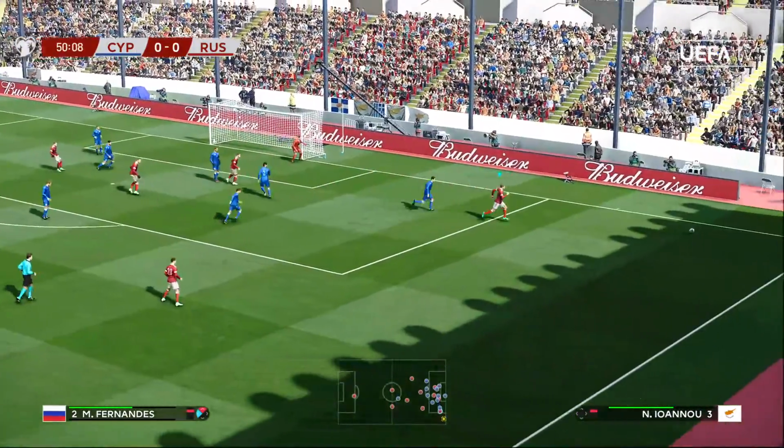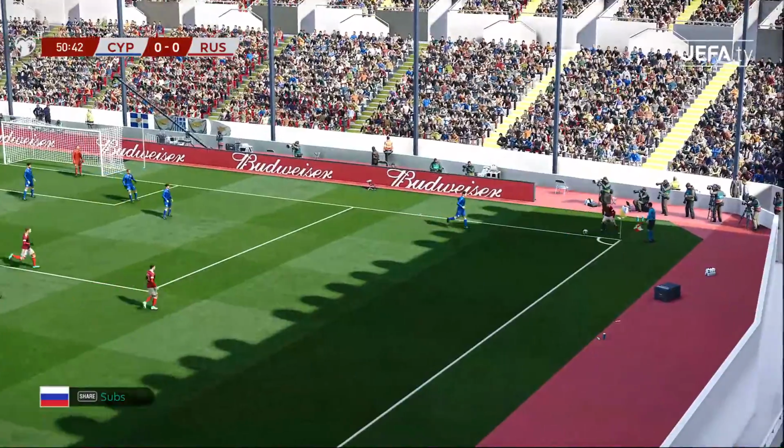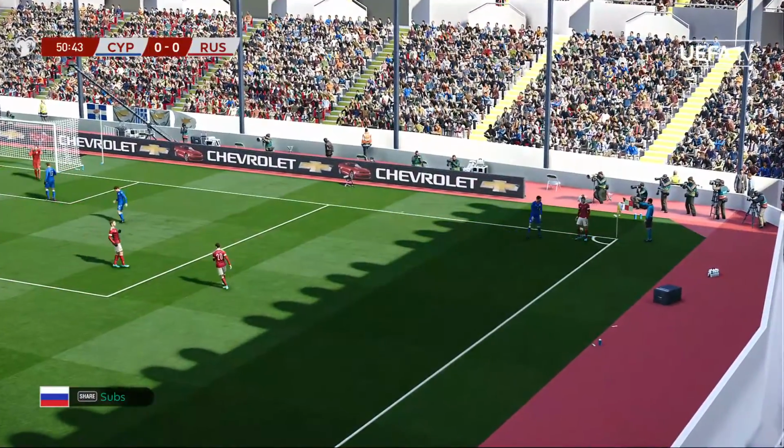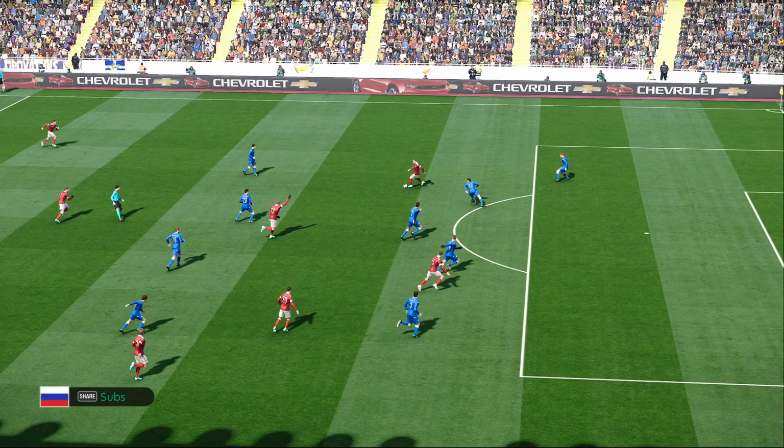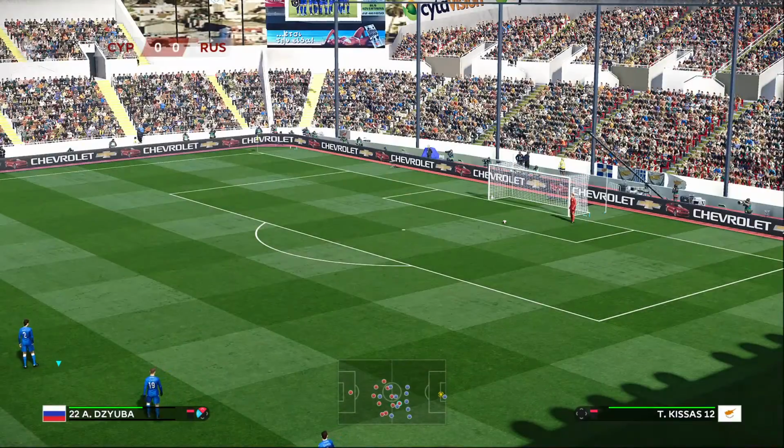Defender does a good job to get in front of that one. Looks like it's going to go out for a corner. Oh, goodness, sorry, I button mashed right through that replay, but it's going to be a goal kick.